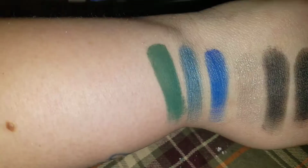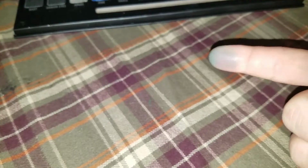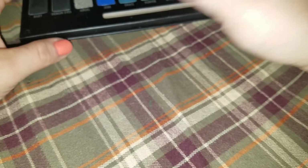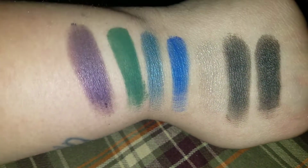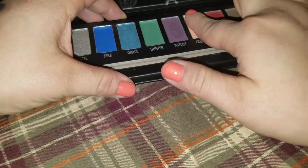It is a matte green, but as you can see, there's a ton of fallout. I did dig a little bit hard, so that was probably my fault, but that one also stains the finger, so it'll stain your eye, just letting you know. The next one that I swatched for you is called Witchy. This is a purple, and it is similar to the green. It has a lot of fallout, but on the brush, it blends really well. So a lot of times with these kinds of swatches, it works differently on the eye. You need a light hand with most of these shadows.